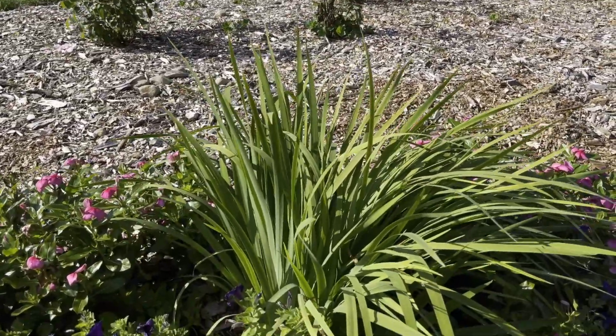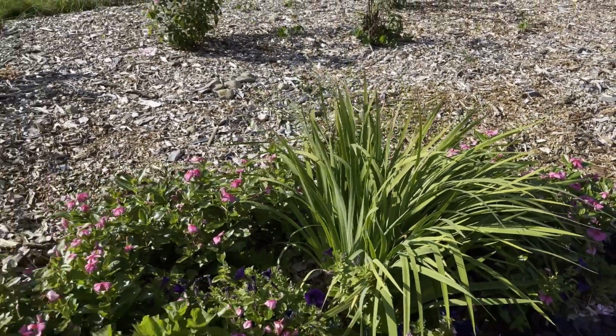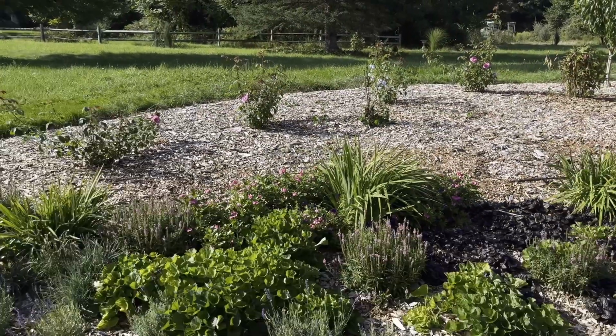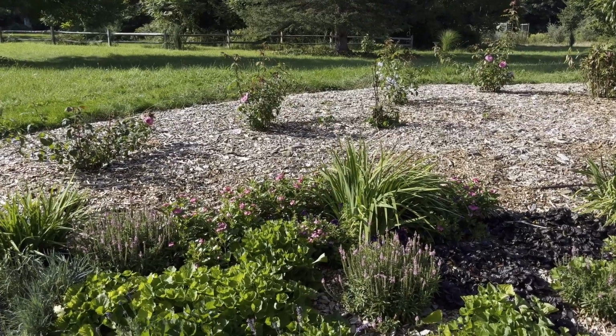And something else that I love in this season, even though it's not blooming, is this plant right here. This is Siberian iris. I just love the foliage so much. I think it looks really beautiful, and it adds this beautiful texture in the garden. You can see how it plays really well with all the plants around it. Even though it's not blooming, I think it's still providing that beautiful texture in the garden.